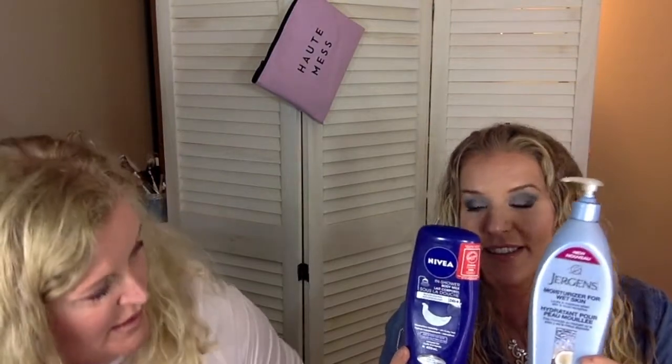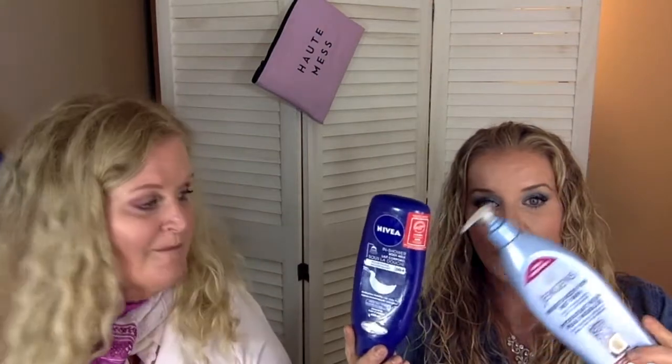Should we move on to body things? Yeah. That's where I seem to be. In-shower body moisturizers. The idea of these is that you put them on wet skin. This one, the Nivea, you put on wet skin and you rinse it off. This one, you put on and leave it on.